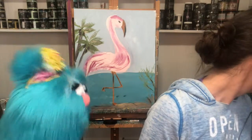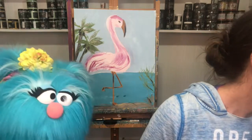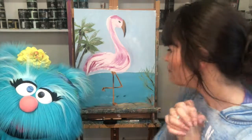What do you think? I think the picture looks really good. I think you've done a very nice job. You know what? I hope that you guys will also try doing something that you've never done before. So if you're gonna do a flamingo, I did the best I could. This is the very first time, but I'm pretty happy with it.